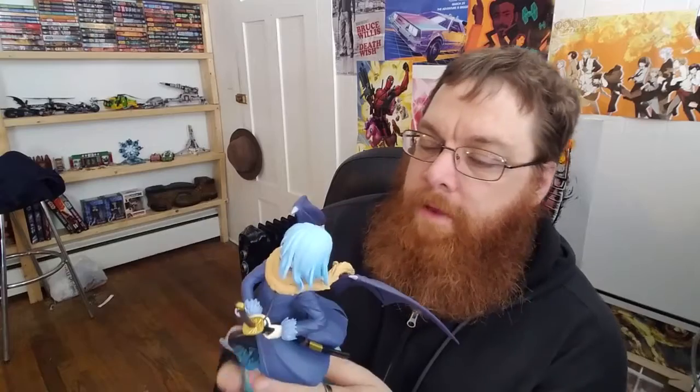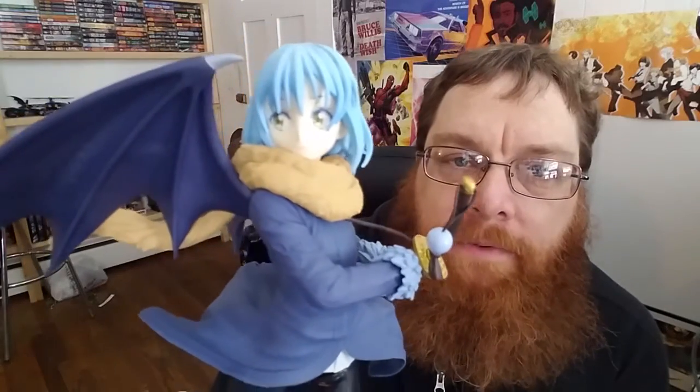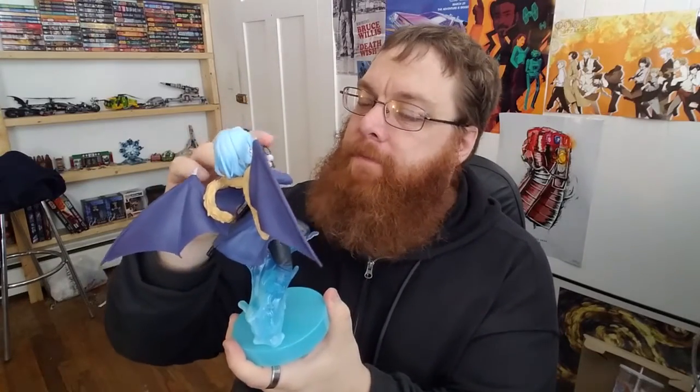I love the flow of his coat. I mean, look at that face. It's like when I said he, she, it's trap. Who knows? Rimuru is basically that. He's a slime, so he could be boy or girl. I saw this and I had to get it. So, I mean, I love the detail on this. Rimuru, I love his show, so I knew I had to get him.